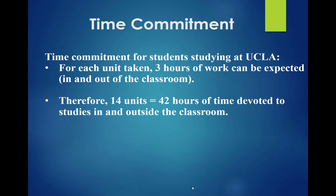So this is the time commitment for all students at UCLA. It's a fast-paced program. I can't say that enough. And you have to take it seriously, and it's no joke. So nursing school, no matter where you attend, is hard, okay?